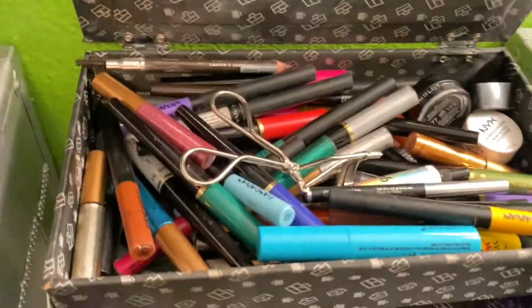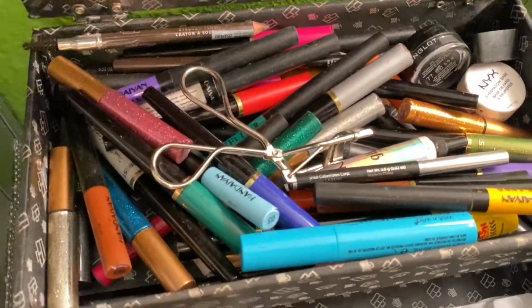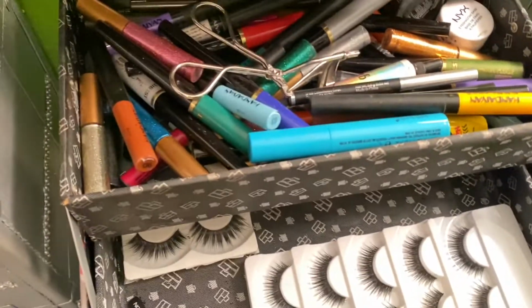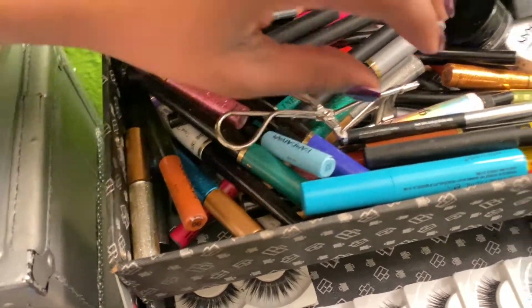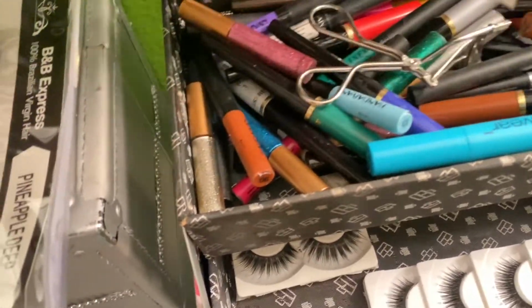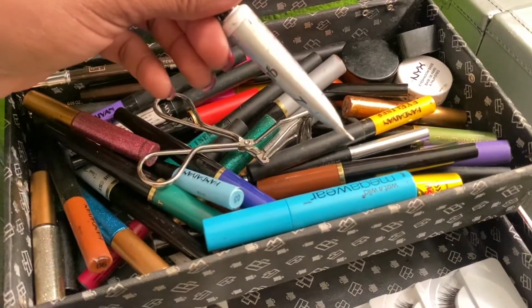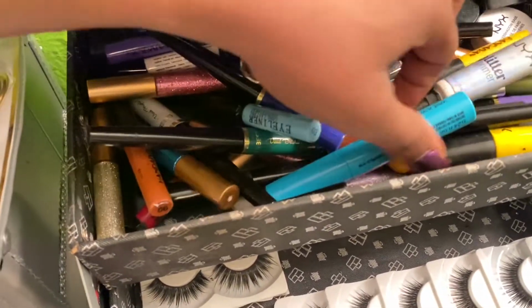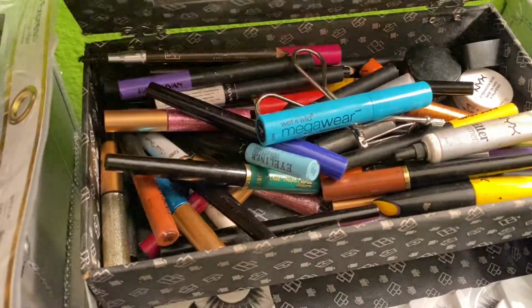And then in this category, this is where I keep all my eyeliners and eyebrow pencils. You got all different types of eyeliners. I have the color ones, the glitter ones, the solid ones. I have so many. I got the glitter glue. I do not even use this one anymore. I don't use this one anymore. I just keep it. Now you got the mascara. So that's it, all right, you guys.